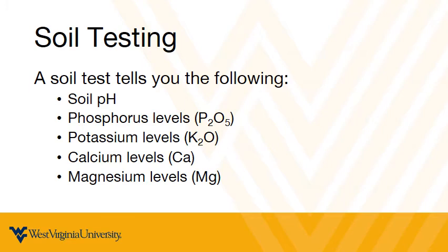Another benefit to soil testing, you can test for your soil organic matter. That does come with an additional fee. It costs $5. But the lab will also tell you what percentage of your soil is organic matter. And for growing crops, we want it to be around 5%. Every little bit that you raise that organic matter helps with your water holding capacity. It helps retain your soil nutrients, as well as a wide host of other benefits that we see.